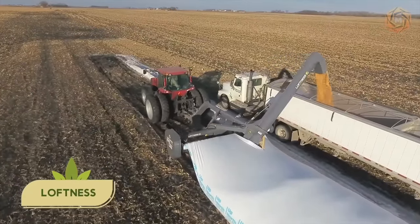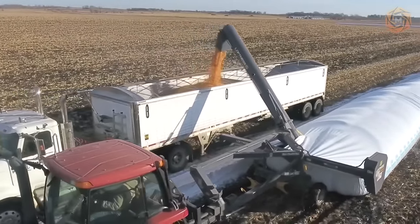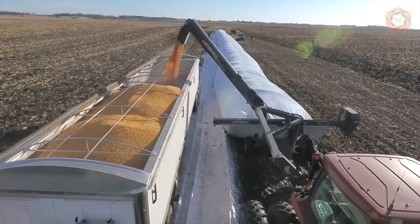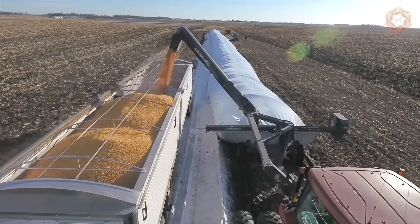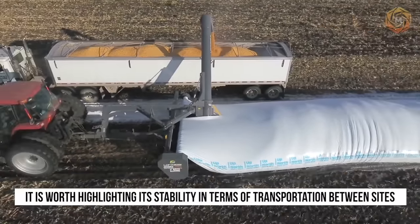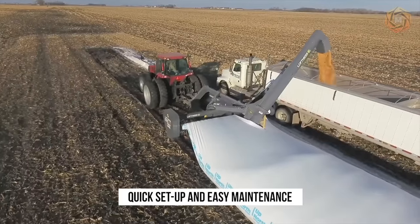No competitor can match the ability of the Lofness grain bag unloader to load a 1,000 bushel trailer in about 7 minutes. It's a performance that simply breaks all conventional wisdom. As for the special advantages of the machine, it is worth highlighting its stability in terms of transportation between sites, quick setup, and easy maintenance.